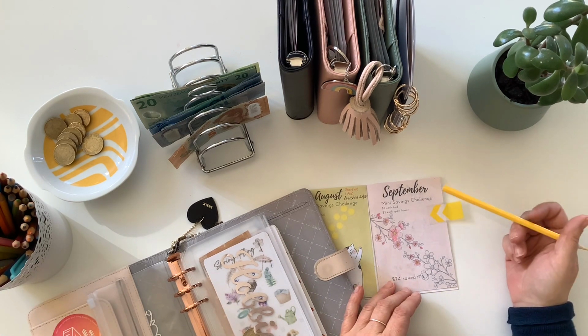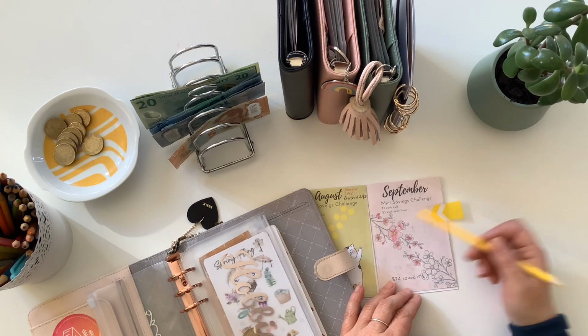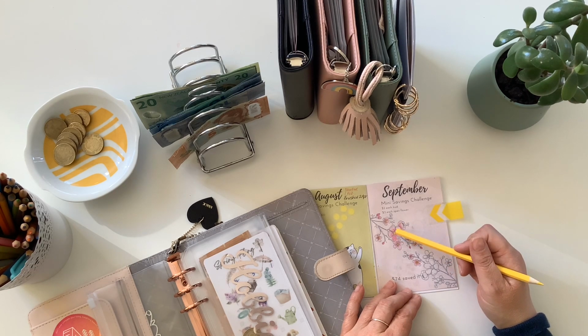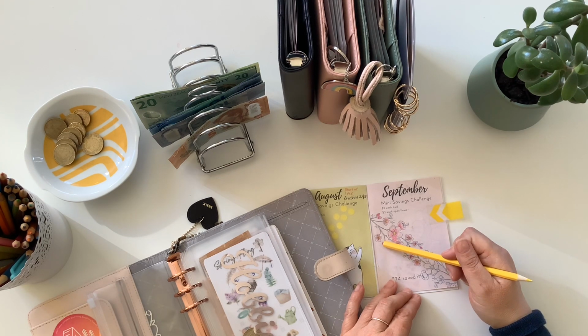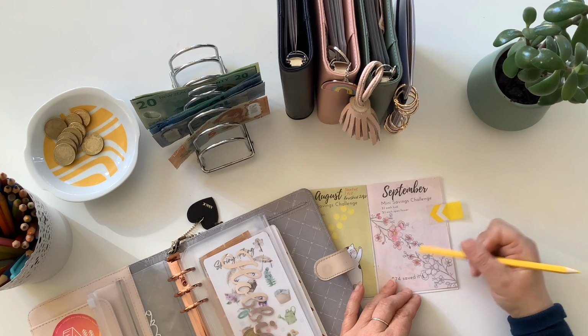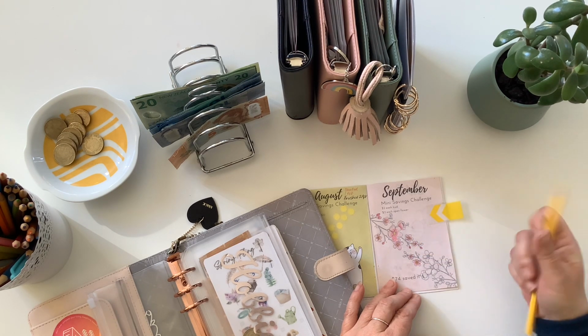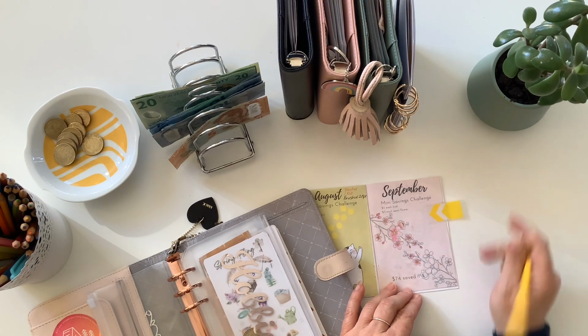Okay, each flower is $3 and each bud is $2. So this is how I did it. I went 3, 6, 9, 12, 15, 18, 20, 23, 26, 28, 30. I hope that's right. Yep.